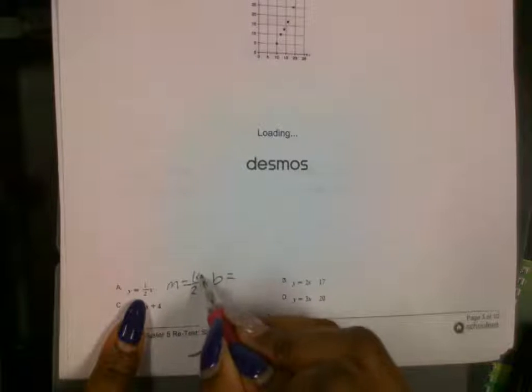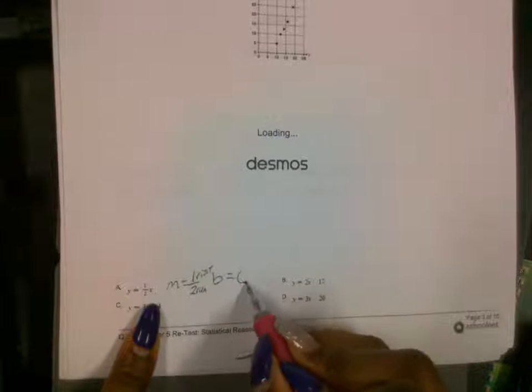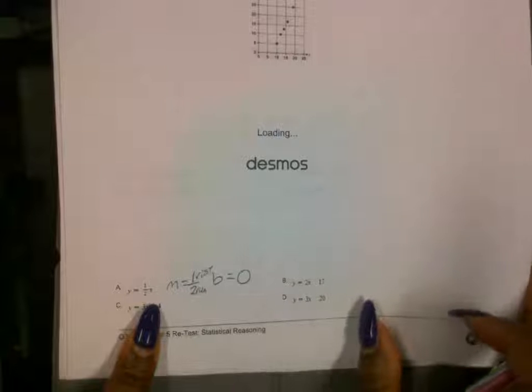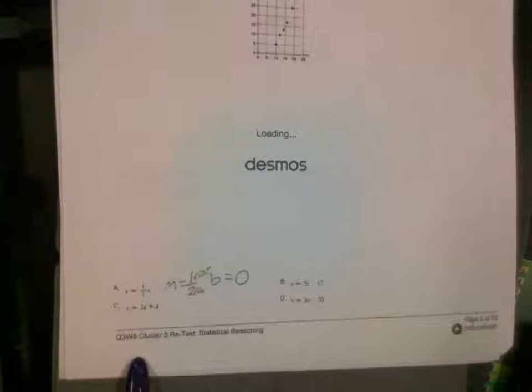So when you graph a line, you label your M and your B. Here, your M is 1/2. This is rise, this is run. Your B, there's not a B, so it's 0. Okay? So this is how you graph. Once you label, this is how you graph. I'm not going to do them all. I'm just going to do this one.